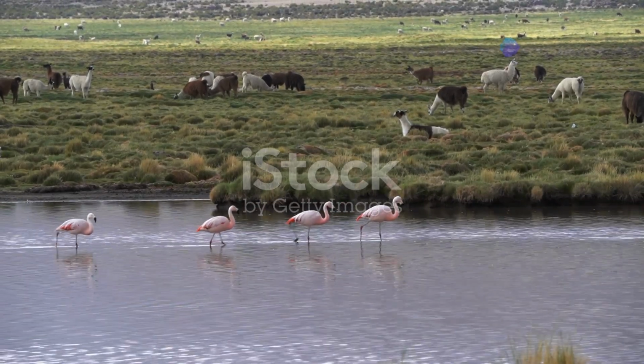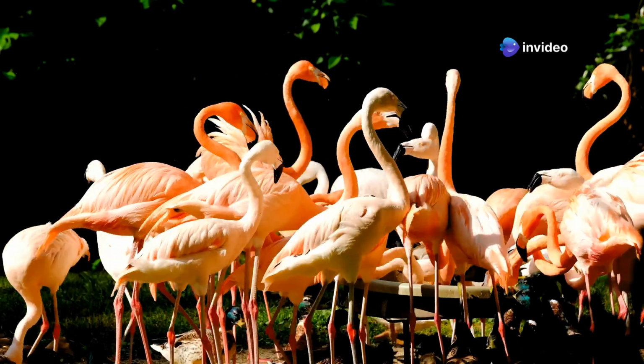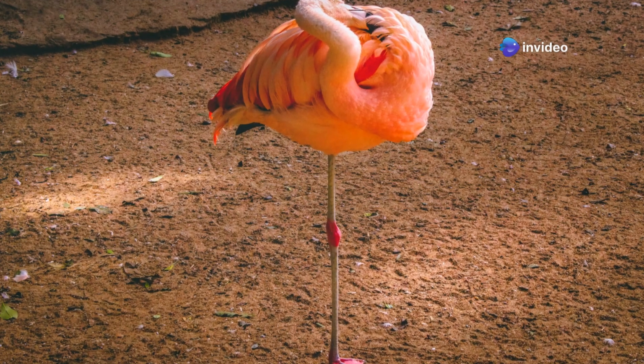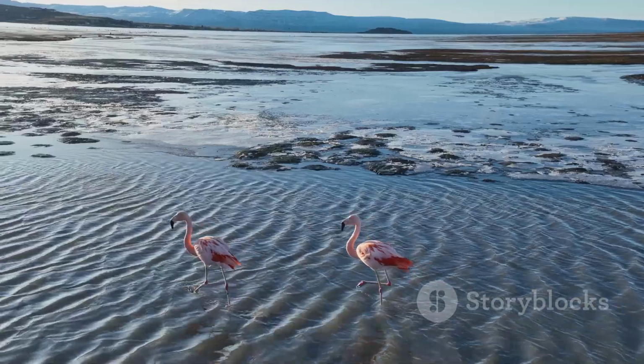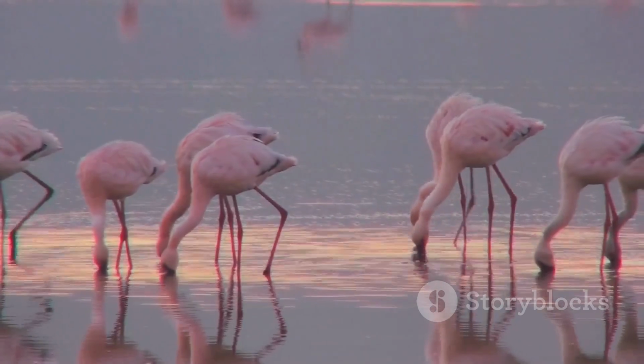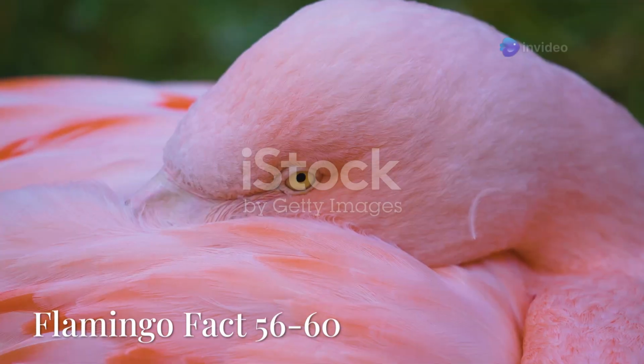Flamingos in the wild have few natural predators. Large birds of prey and crocodiles are their main threats. Some flamingos stand on one leg even while sleeping. They can regulate their body temperature efficiently. Flamingos have excellent vision, even in dim light.